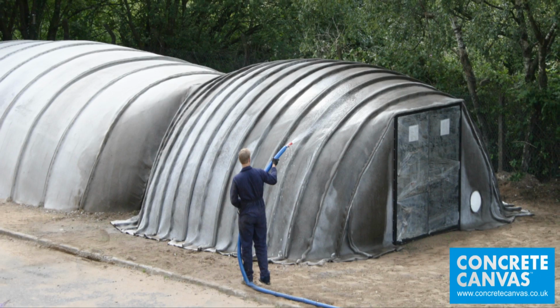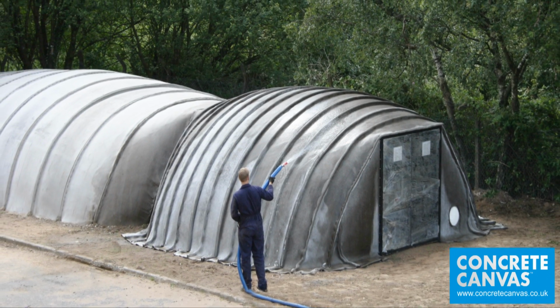The company Concrete Canvas was set up by Will Crawford and myself based on an idea we had probably about 8 years ago now. The idea was a way of putting up buildings very quickly using inflation. So it's a very efficient way of building. For example, the building we're in now took 2 guys about an hour to deploy, and then it's ready to use the next day.